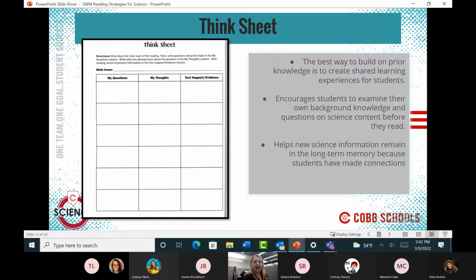So, how do we utilize the think sheet? Before reading a science text to students, you need to determine the main idea of the passage. Everyone's going to get a think sheet, and you're going to present the main issue to the class and ask students to generate questions that they have about the topic. You're going to ask them to explain what they hope to learn from reading, and you're going to write their questions down in the first column if you're doing this as a class think sheet, or you can have your students write it down on their own.